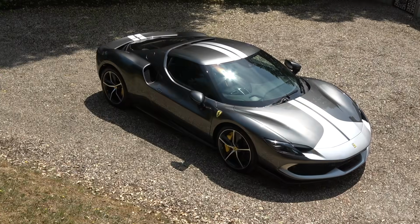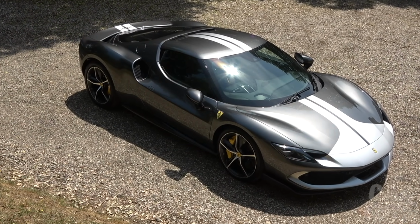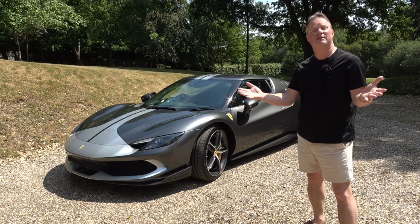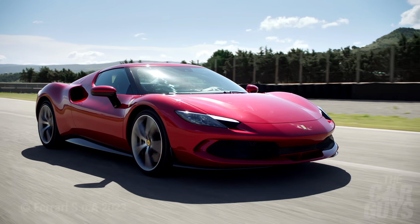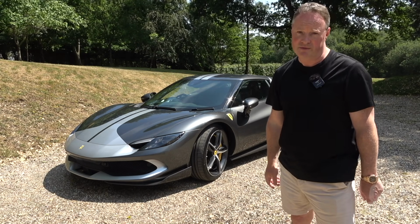It is also the first ever Ferrari badged V6 powered car, because of course in the 70s they were badged as Dinos. I've made no secret of my disdain for Ferrari moving to hybrid and full electric powertrains, and for me this is the beginning of the end. But I am willing to give it a chance.